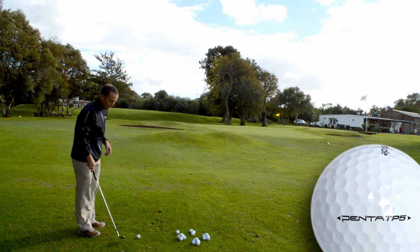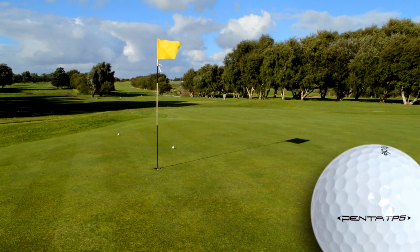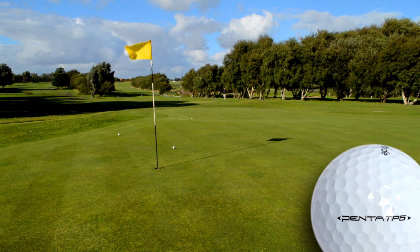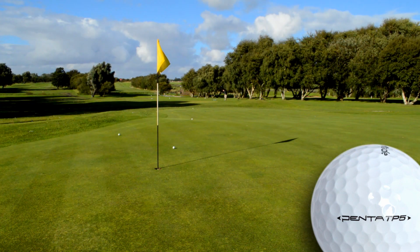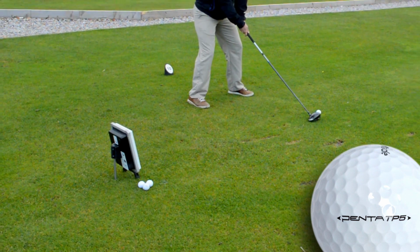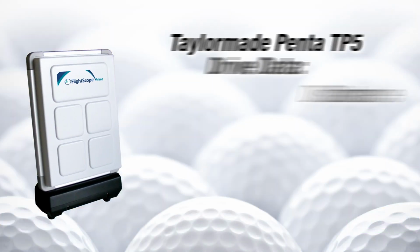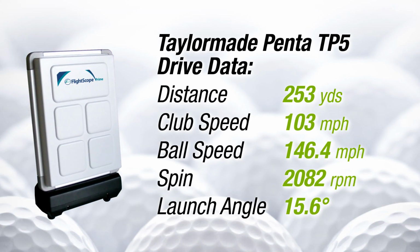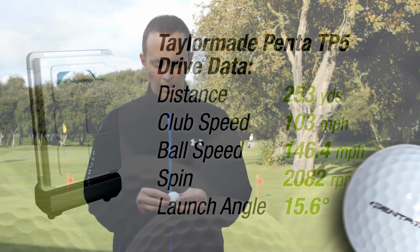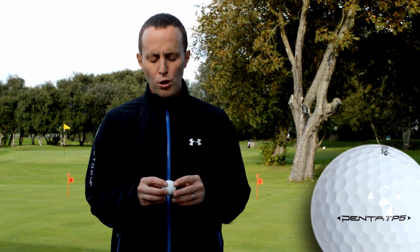So this is the TaylorMade Penta TP5. TaylorMade Penta TP5, slightly softer sounding than the ProV1, quite a nice result on the greens. It did check up on the shots that it should have checked up on. A little bit more wear to the cover of the ball though, so I would suggest this one's probably not as durable maybe as other premium balls out there.